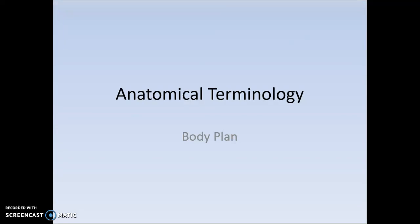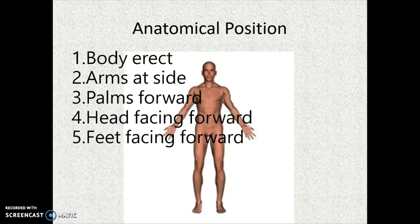Alright, the terminology. Here's that part of the notes you said wasn't on there. It's on here now. And I apologize.